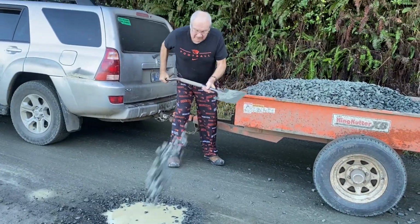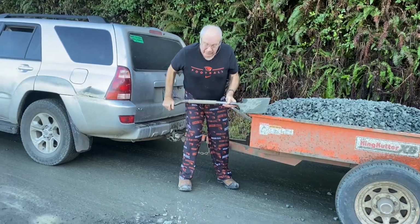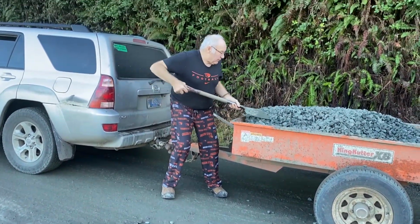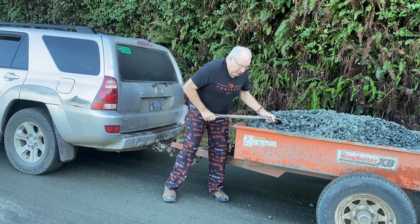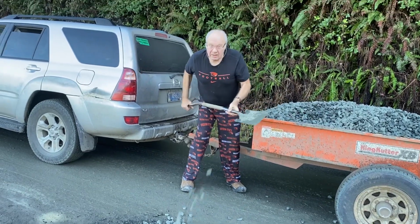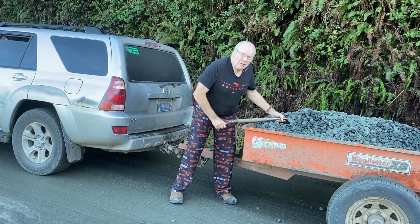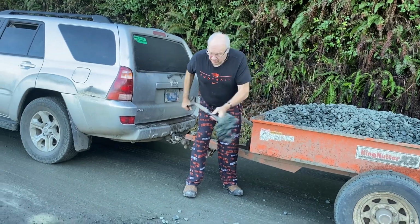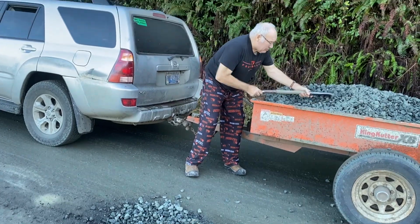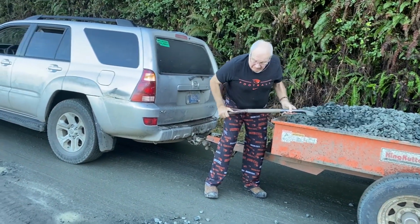How long have you been filling in these potholes? Well, I've been pretty much 3 weeks pretty straight, 2 or 3 trips a day. Okay, 2 or 3 trips a day for 3 weeks. How many years have you been filling in these holes? Well, I've been doing it all my life, but they really got going after they stopped maintaining them roads out here. Like in the Elkhorn, they stopped maintaining that.